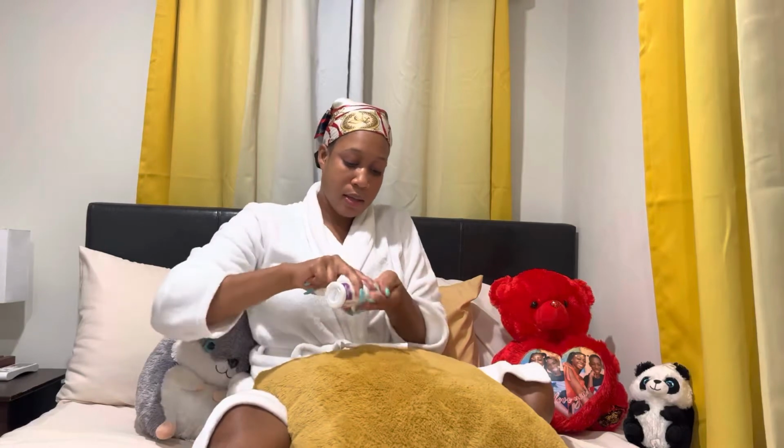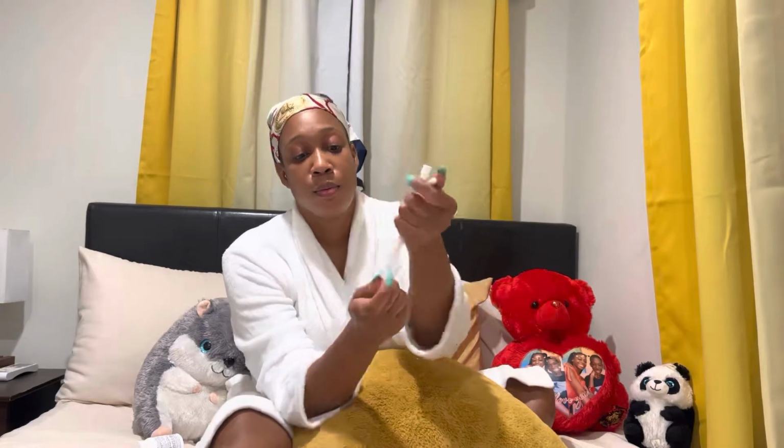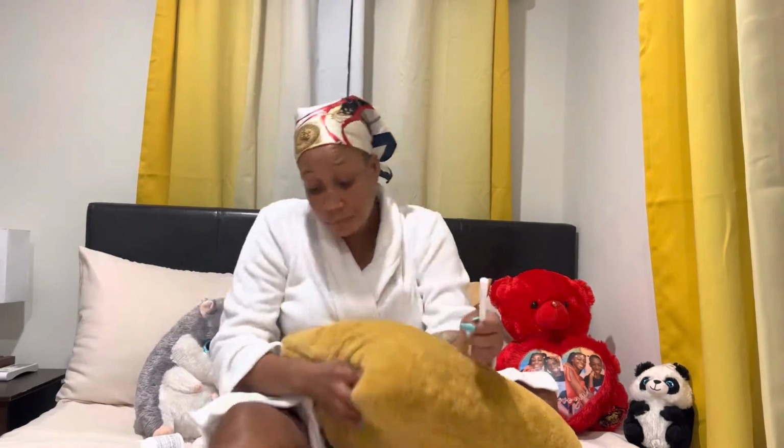So let me show you how it works. This is the applicator. And this is the boric acid capsule. So I put it in there. Make sure you grease this part before you insert. And you pop it out like that in the vagina.